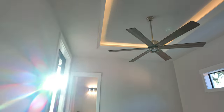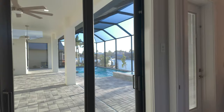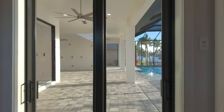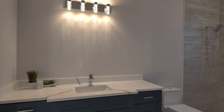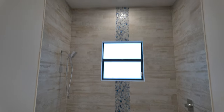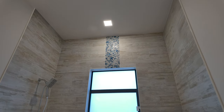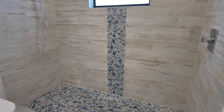All right, here's another bedroom that has access to the lanai and to the pool area. It's also got its own bathroom. Nice dark cabinets. They did a horizontal tile on this shower. Breaks it up a little. And this would act as your pool bath as well.